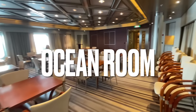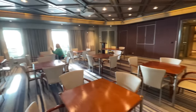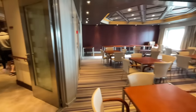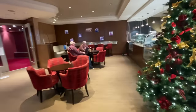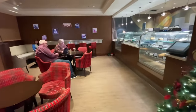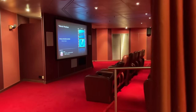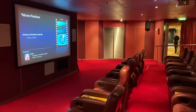The Ocean Room is another sneaky events room often used by passengers for games, cards, etc. Café Vivo for your specialty tea and coffee. You can read that as supplements apply here. And just through here, the screening room cinema. Whilst films here are included in your cruise fare, you will need to get a seat ticket from reception in advance.